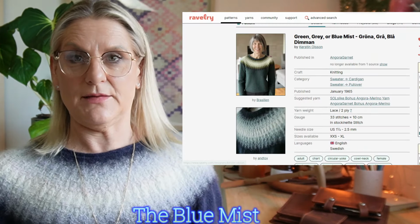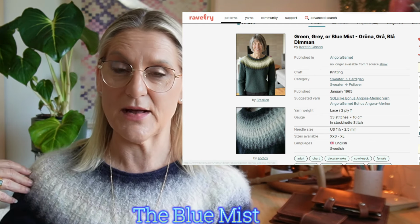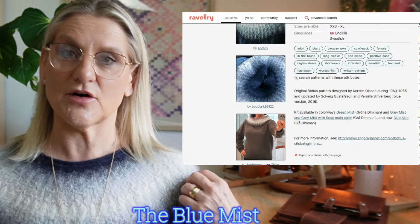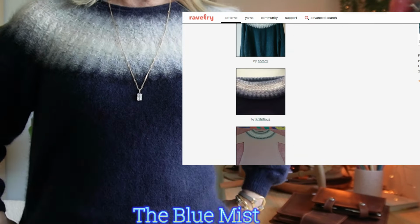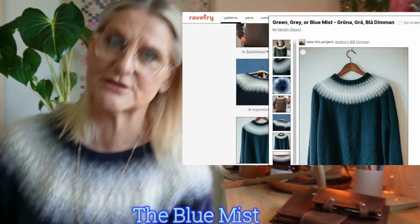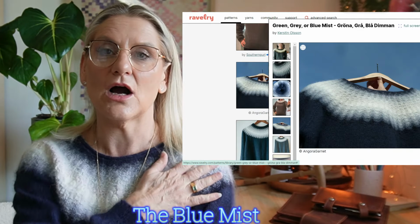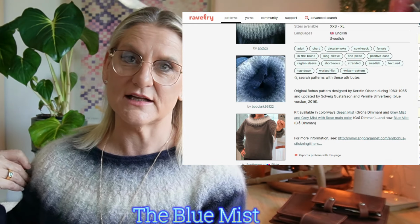I think what we'll do as usual is I'll start with what I'm wearing. I am wearing a knit called the Blue Shimmer, and this is an authentic Bohus knitting pattern, and I actually knitted it from a kit that I bought from the Bohus Steeking website a couple of years back. It was a very, very special treat. I think my husband might have bought it for me for Christmas. And I absolutely loved knitting this pattern.